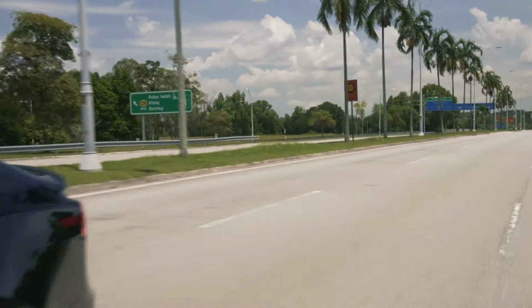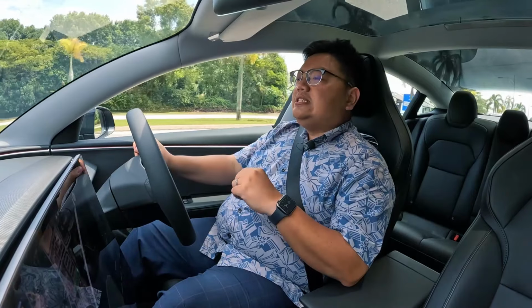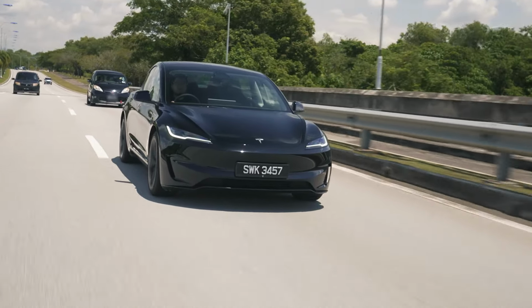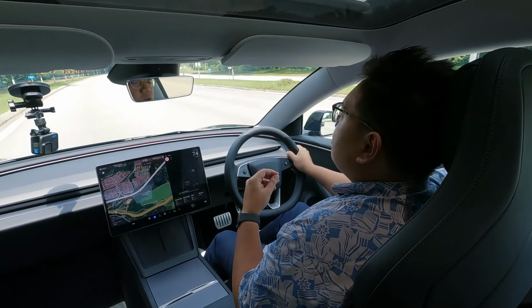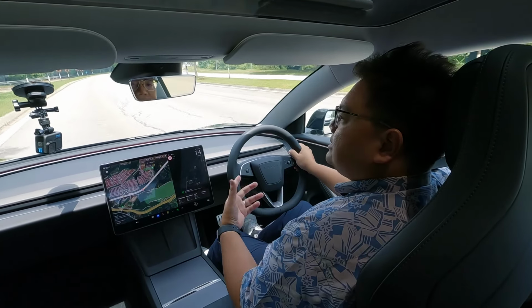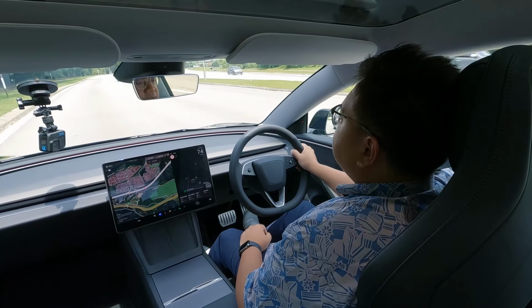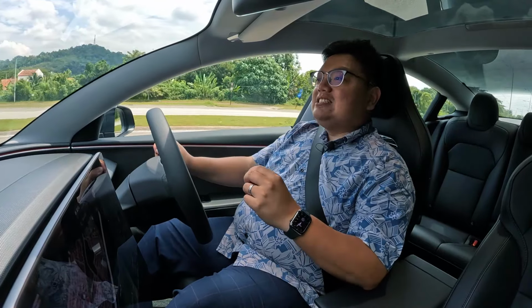So going around town, going through potholes, it does feel a little bit firm, but not overly so. This to me is more than good enough for everyday driving, and if anything, it's already more comfortable than say a Mercedes AMG C63 or the BMW M3. And it does so without having complicated air suspension.